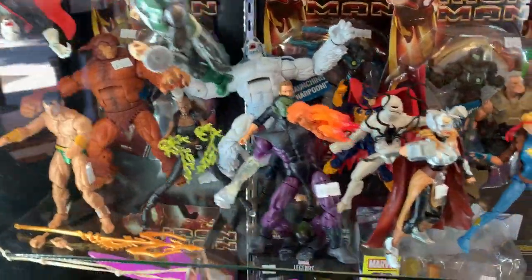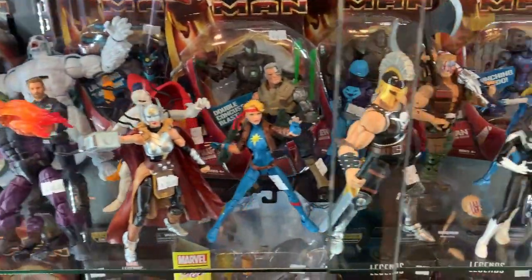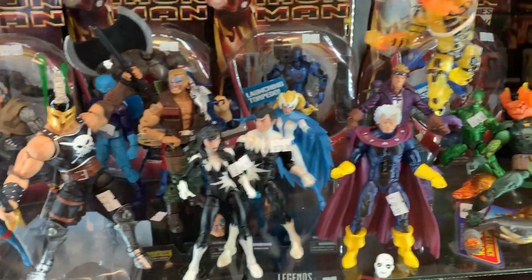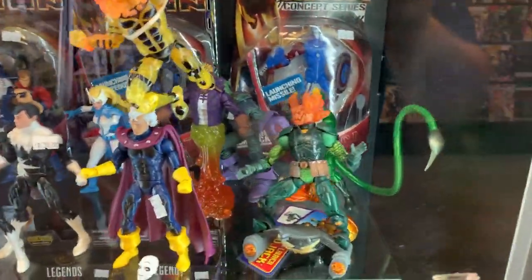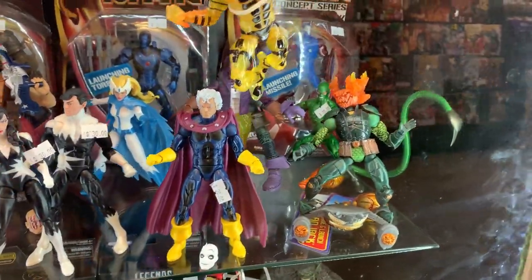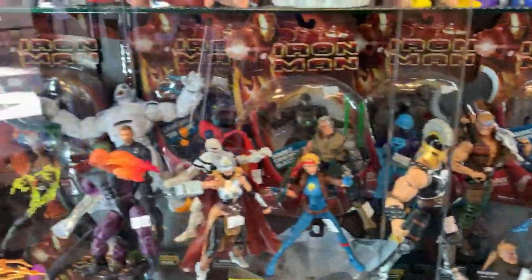Super Skrull, Jane Foster, Thor, Ares, got a Nuke, nice. Jack-o'-lantern, check out that older Jack-o'-lantern. Look at those Iron Man on the back.